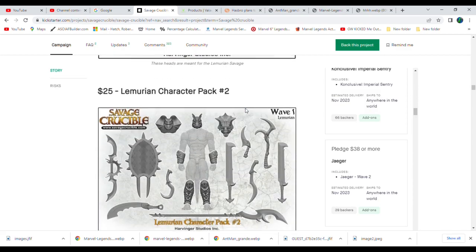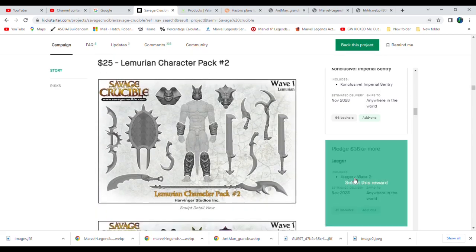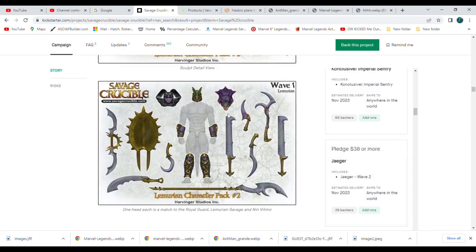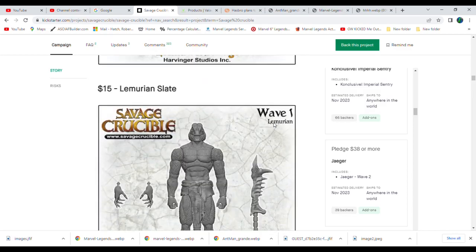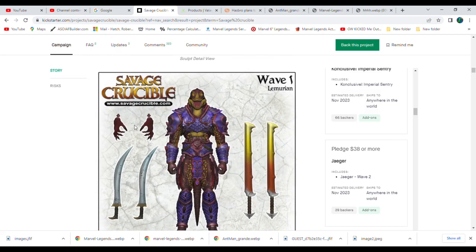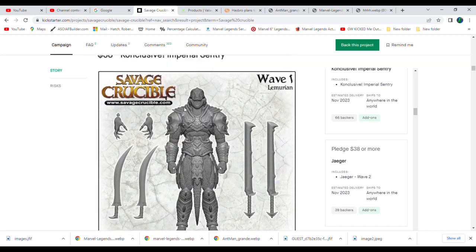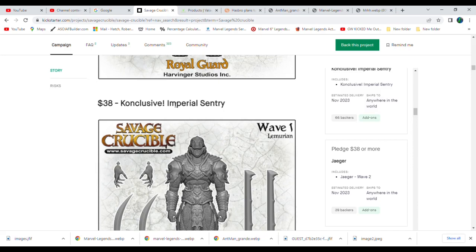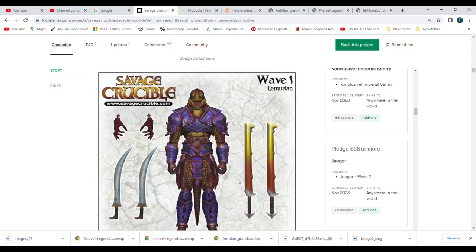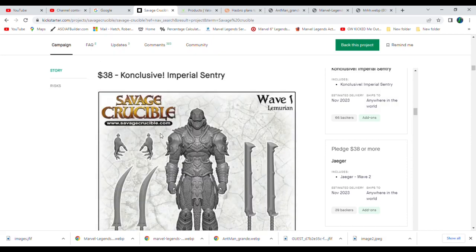Now they have character packs too, so you can do a lot of customizing. That's kind of fun. I won't knock it. I don't think I'm going to buy any of these through Kickstarter. But I like that it's an option. Again, I think I'm going to go up here and pick out this one. This one is on for sure. The Imperial Sentry Conclusive. This is a nice figure. I like that. If I get nothing else, I will get that.